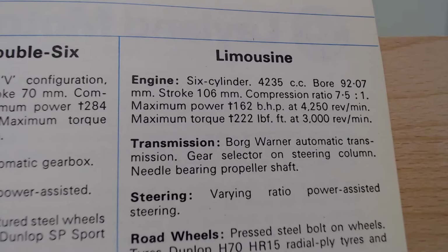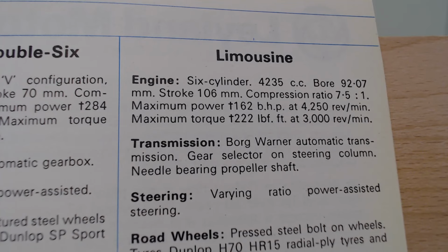Then finally the limousine, which surprisingly came with the 6-cylinder actually, 4235cc, 162 bhp at 4,250 revs per minute. Looks like we've got a Borg Warner automatic transmission as you would expect, gear selector on steering column, needle bearing propeller shaft.